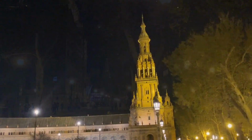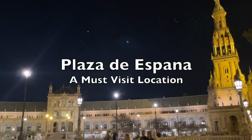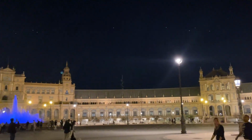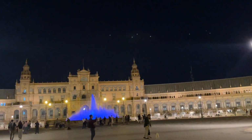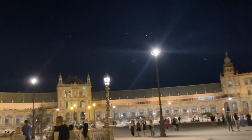And finally comes a must-visit location, the iconic Plaza de España, which is even more magical at night with its stunning lights and reflections. Your visit to Seville won't be complete if you skip this beautiful place.